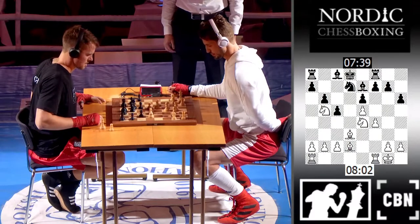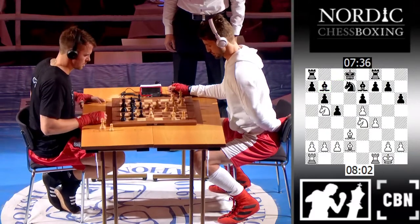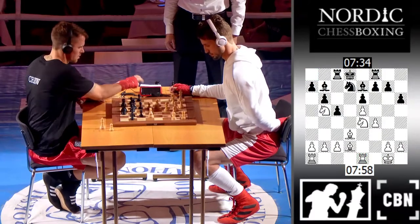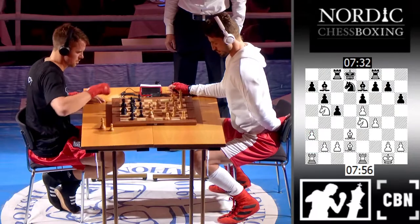But White's developing sensibly. There's no real advantage here, certainly not at this level. Until somebody gets a serious amount of material up, I think this is going to be a very open fight. Certainly, this is going to be all down to the first round of boxing to find out who's actually got the advantage.